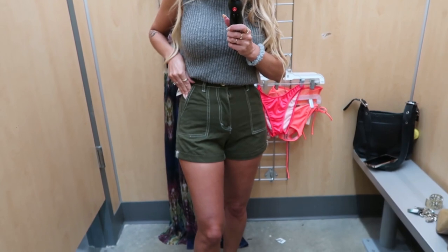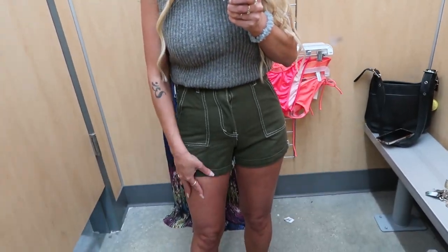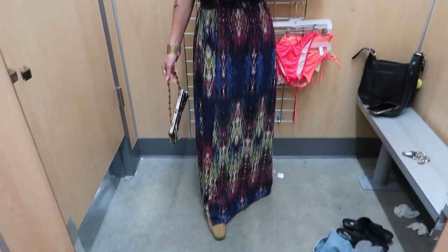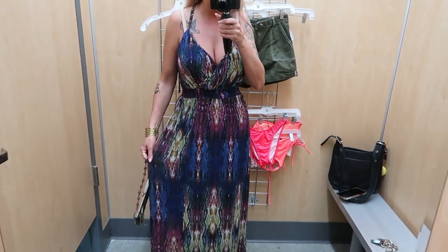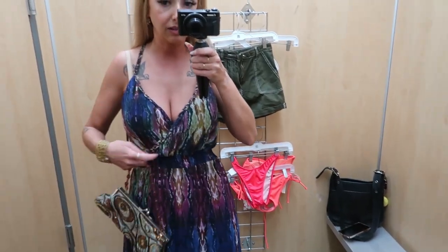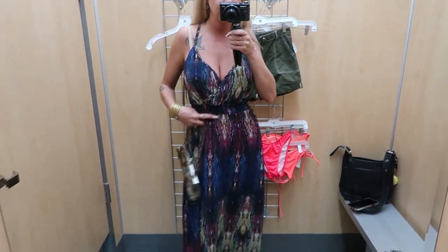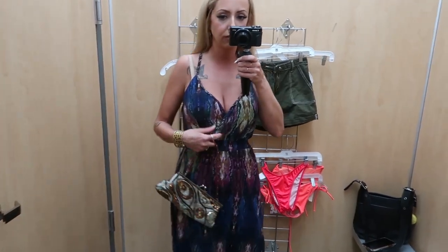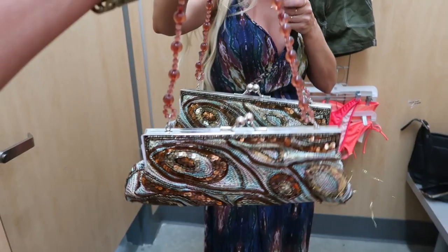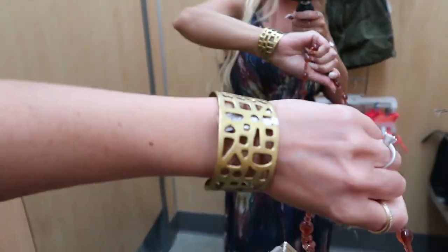These are cute, but they're just too tight. And I'll zip up one. I look like little hot dogs. Here is the dress I found. I think I'm gonna leave it. I love the sheer fabric and the colors. I just don't really like the, I don't know, the cut of it. I don't like this stretchy band in the front. It just, I don't know. I just don't love the strap of this bag. And I did find another bag that was pretty cute.